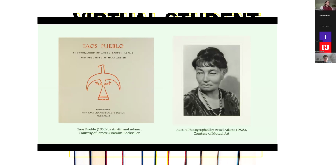Austen published over 30 books and plays in her lifetime. She notably collaborated with Ansel Adams on his first book of photography entitled Taos Pueblo, in which Adams' photographs and Austen's work documented the landscape of the Pueblo people of Taos, New Mexico. Of all of Austen's work, The Land of Little Rain is widely considered her best. Her descriptions of the cycles, seasons, and rhythms of the desert and those who dwell upon it continue to inspire readers, and indeed inspired me.